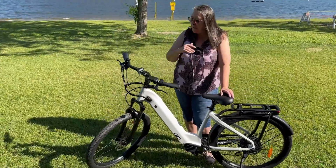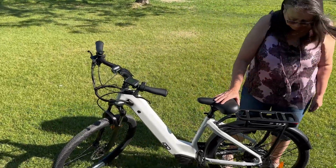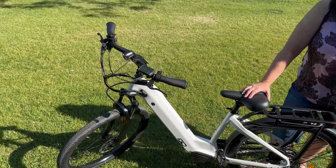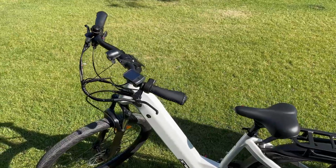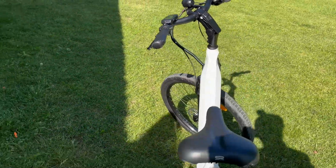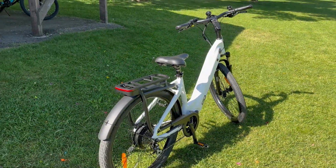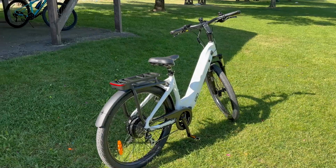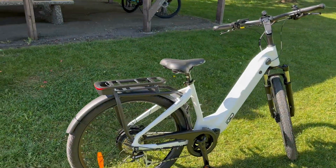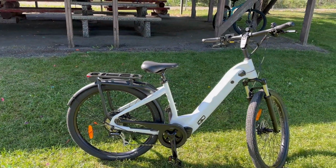The bike is called an iGo Electric Discovery Rosemont. It cost $3,000 Canadian. It has a 500 watt motor, and at the store they said the range is 50 to 100 kilometers. I think the website might say 100 kilometers, but I was appreciating that the local store was giving us a realistic version of things.